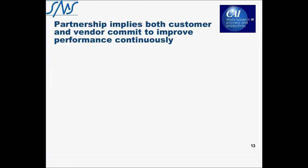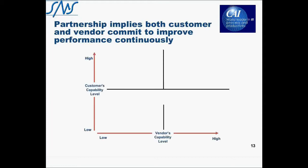So partnership implies both the customer and vendor commit to improve performance continuously. I've never heard either party admit that they actually want to reduce performance in some sense. So it's inherent in the game that both sides are going to improve performance. And that works best if there's some sort of balance between the level of capability illustrated by the two parties.